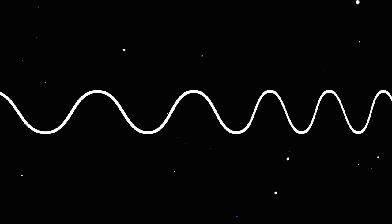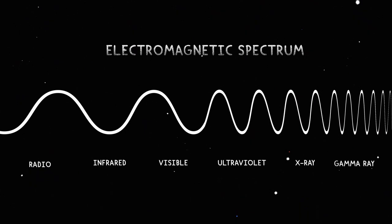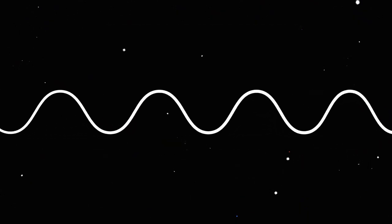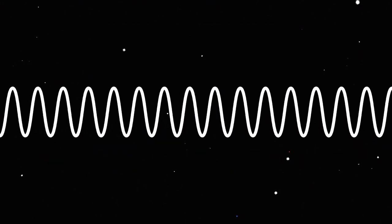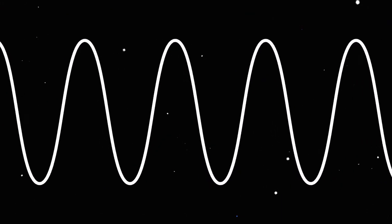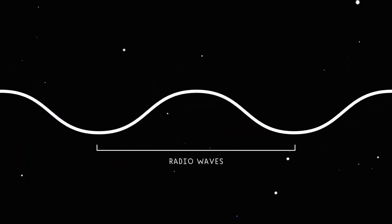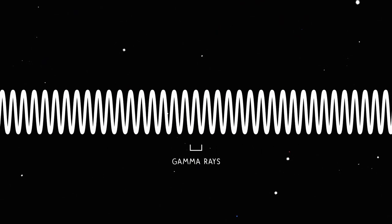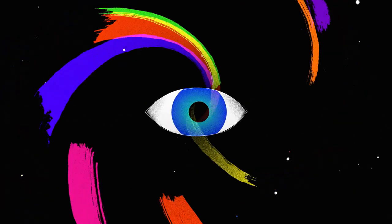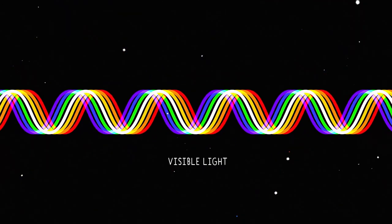Well, to start with, you probably already know they're part of the electromagnetic spectrum, which includes other kinds of waves and light that you're familiar with. Electromagnetic energy is a type of energy that can travel through space as waves that have different properties, depending on the size and spacing of the waves. These waves span a broad spectrum, from very long radio waves to very short gamma rays. The human eye can detect only a small portion of this spectrum, which is why it's called visible light.